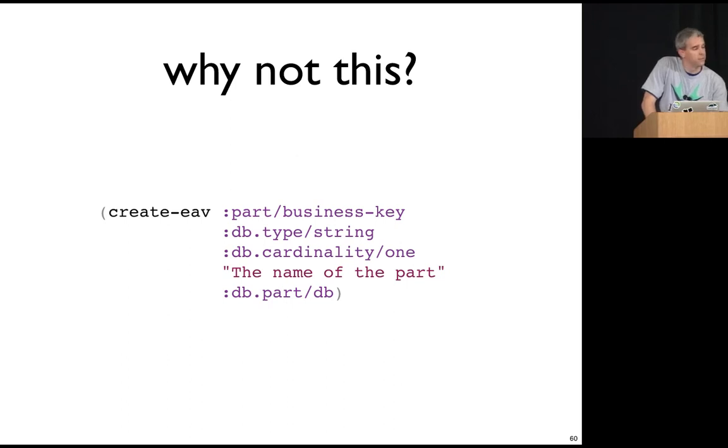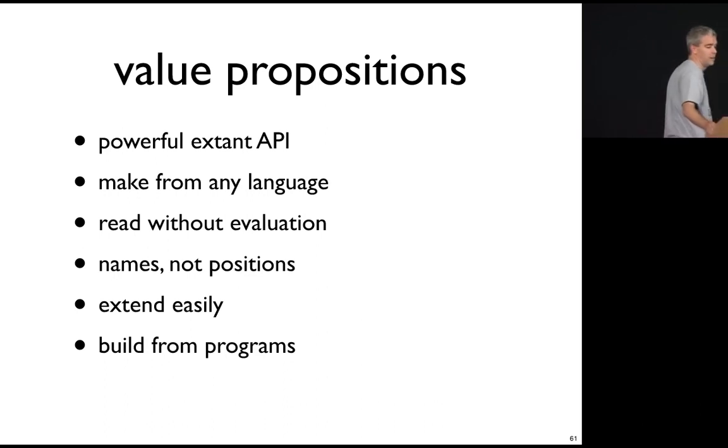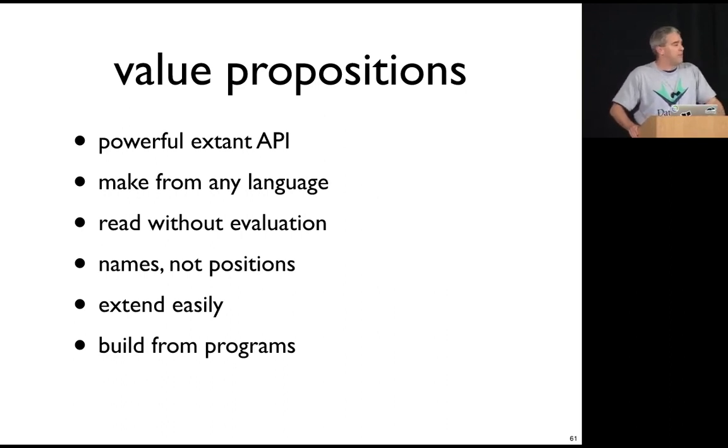Quite a lot, right? With that map describing the schema, I have this incredibly large API for manipulating schema definitions. What is it? The map API. It's not just Clojure, right? You could do it from Java. You could call all the map API functions in Java. I can make those schemas from any language. And this is really important: I can read schema without evaluating it.